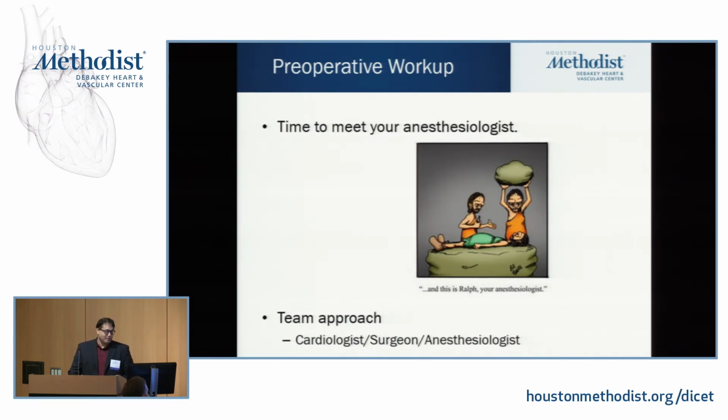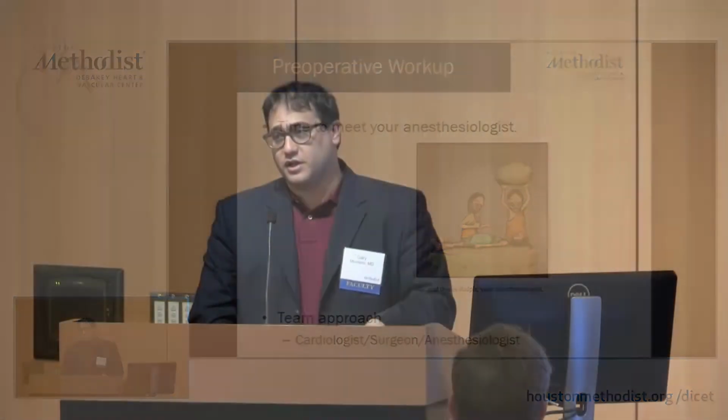I always talk about hitting people with a hammer every time they wake up. This is a rock. But team approach again. If you have severe or moderately severe congenital heart disease and you're going in for an operation and you're meeting an anesthesiologist on the day of, and your cardiologist has never spoken to them and the surgeon's never spoken to them, it's probably a little bit behind of when they should have met.